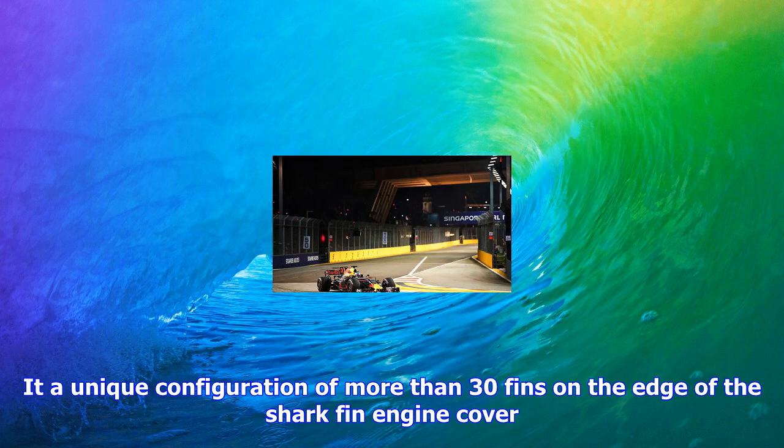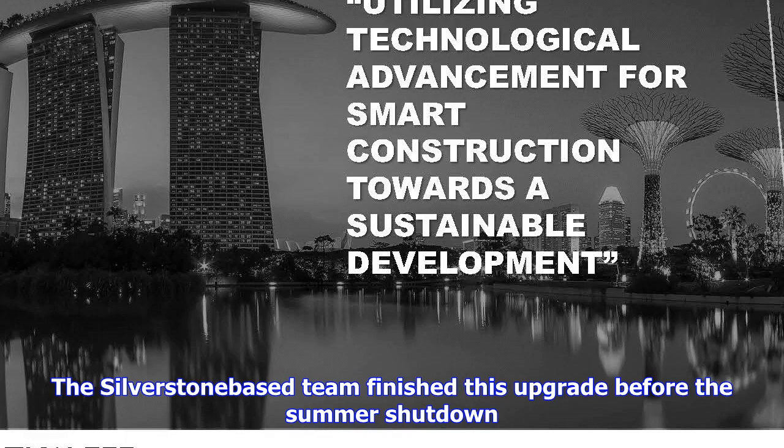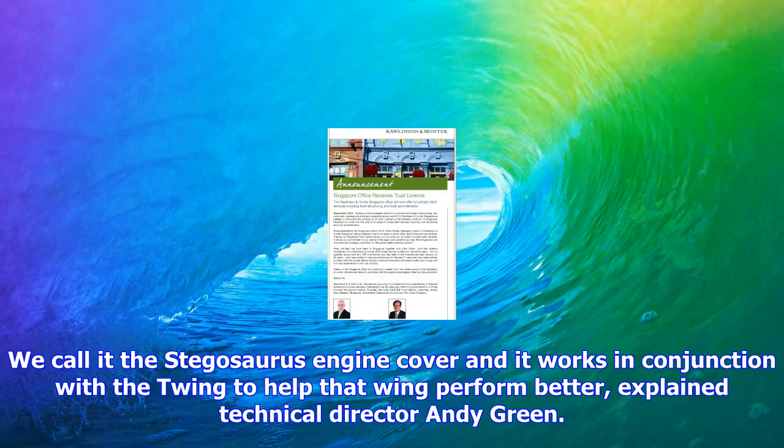Stegosaurus fins on Force India's VJM10. Force India caused a stir in Singapore when it revealed its latest development with the nickname Stegosaurus. It is a unique configuration of more than 30 fins on the edge of the shark fin engine cover. This set of vanes is part of the high downforce setup which is required on the narrow, bumpy streets of the Marina Bay circuit. The Silverstone-based team finished this upgrade before the summer shutdown.